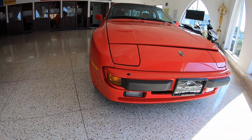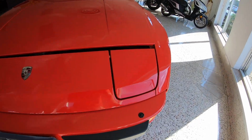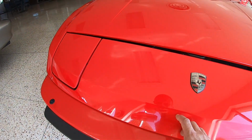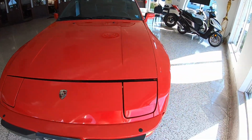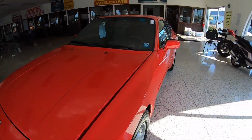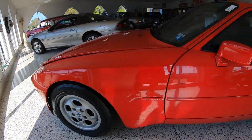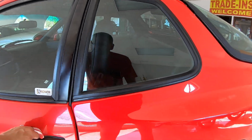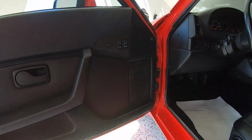And I'll show you under the hood in a second. Nice fog lights. It is just super clean. You might get one little blemish here, and actually, no, that's coming off. It would just wax or something. But yeah, there's no chip marks on it. Whoever owned this car really loved it. It's just super, super clean. It's just really nice.